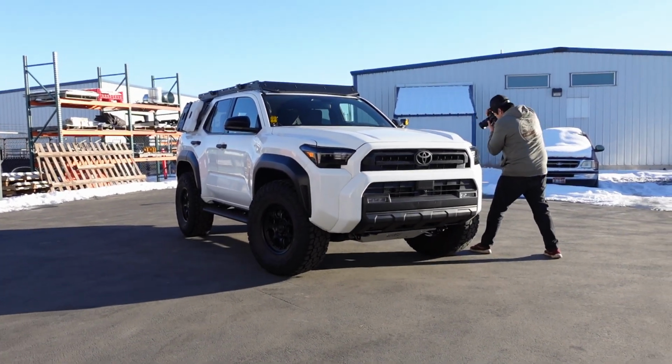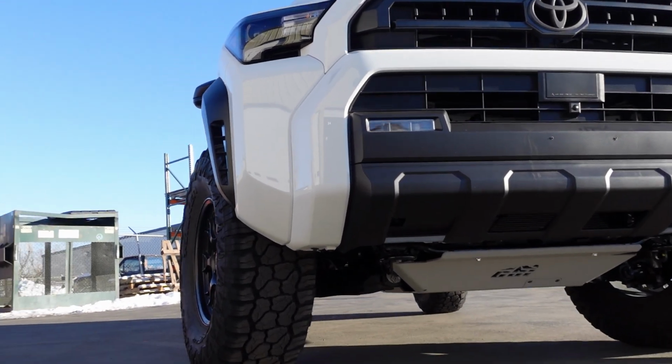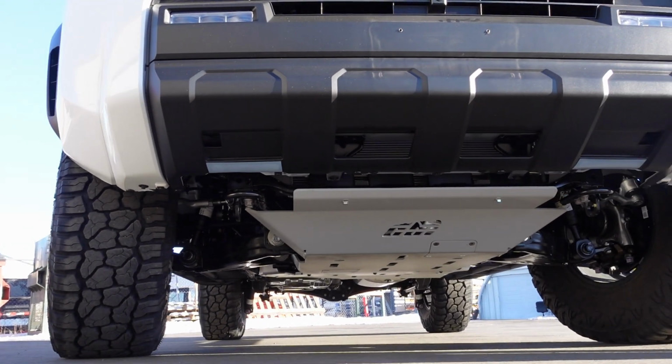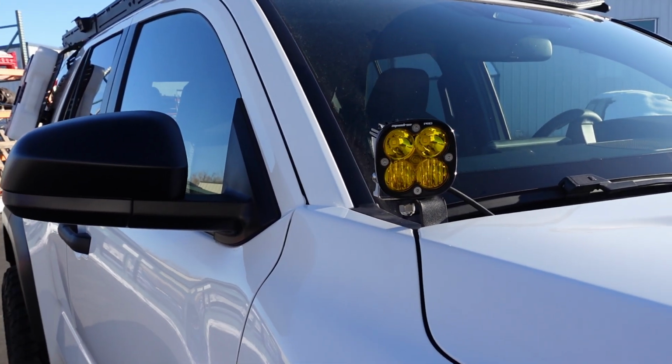Then starting from the front, we did skid plates down below. Full belly all the way back. No LCA ones quite yet, but I'm assuming they're gonna have them ready here soon. Then we did the ditch lights. Tossed some Squadron combos on there.